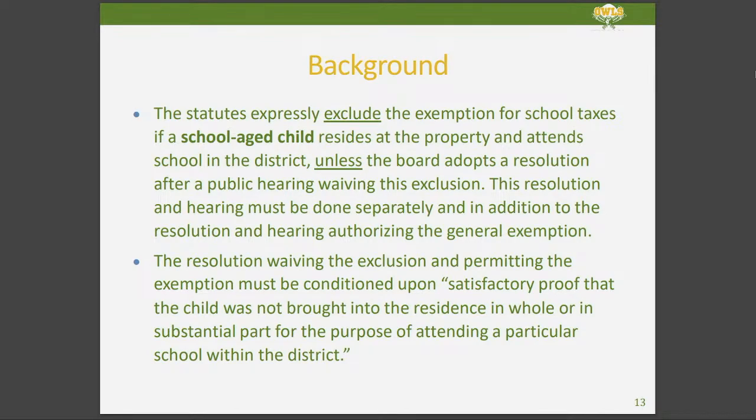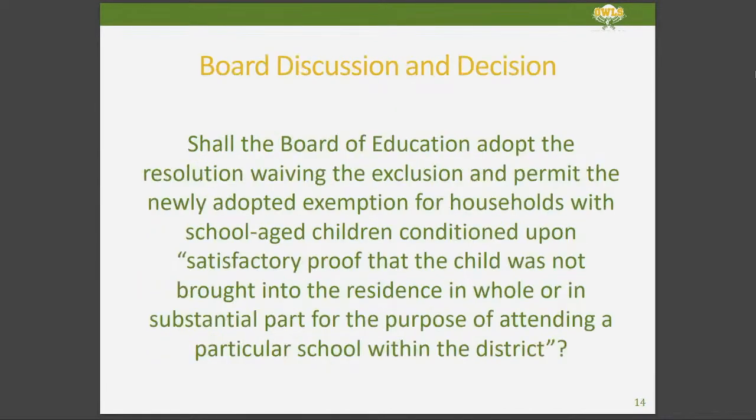There's a little bit of, I would say, an onerous standard that would have to be satisfied, onerous, I think, for the resident and for the school district to make this analysis, that the resident would have to provide satisfactory proof that the child was not brought into the residence in whole or substantial part for the purpose of attending a particular school within the district. So the question then before the board is, does the board want to adopt this additional exemption? Well, notwithstanding the difficulty in even trying to engage in that onerous task, I see no need for any exemption.